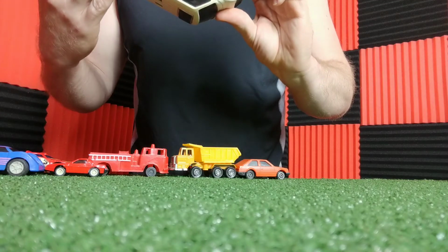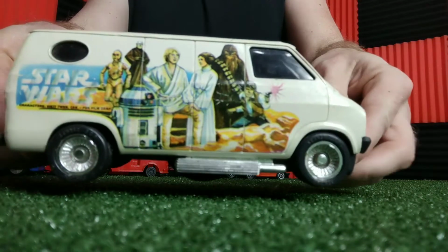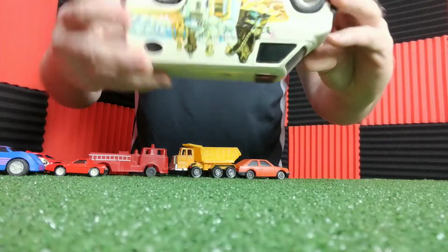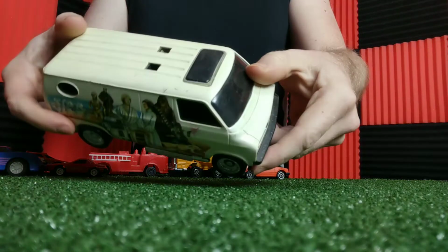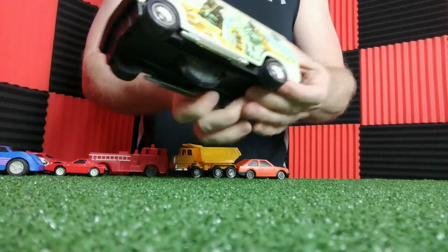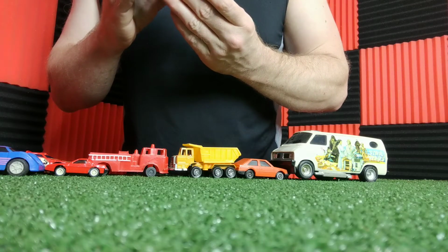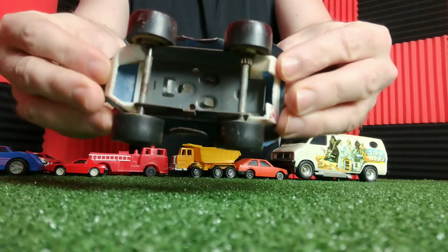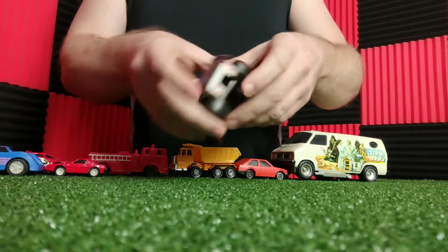It is vintage. It is an early 80s van. And you actually put in a zip cord and it rolls. I don't have those parts, but I got this awesome Star Wars van. This is an old Hong Kong car, all metal. Little dune buggy. Someone's painted it.